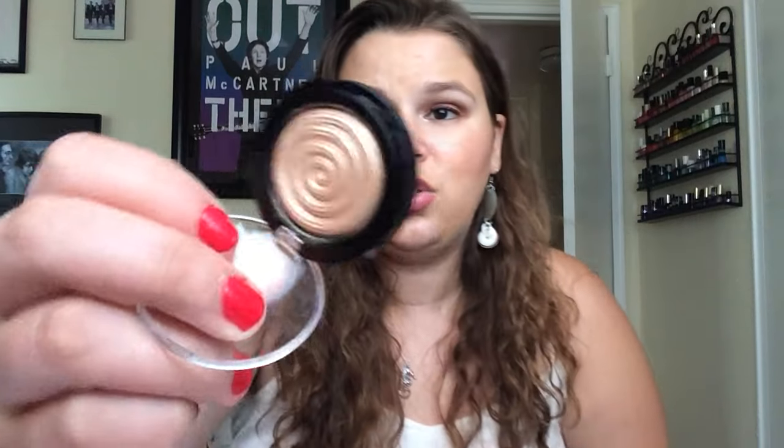This I saw and I freaked out. This is a mini of the Laura Geller Baked Gelato Swirl Illuminator in the shade Gilded Honey. If you watch a lot of YouTube, then you've probably heard about this. This is an extremely hyped up product. And as you can tell, this is a lot of product. You're not getting a little bitty sample card that you can use like 3 times. I could probably use this 5-6 months because it's so densely packed.